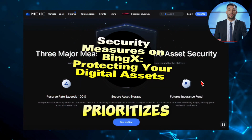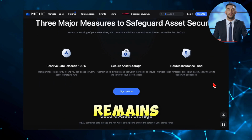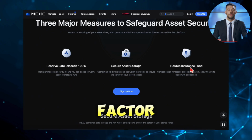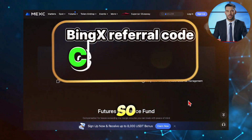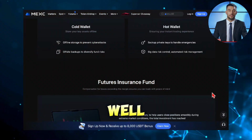Additionally, BingX prioritizes security, ensuring your digital assets remain safe with advanced encryption measures and multi-factor authentication. So you can trade with peace of mind, knowing that your funds are well protected.